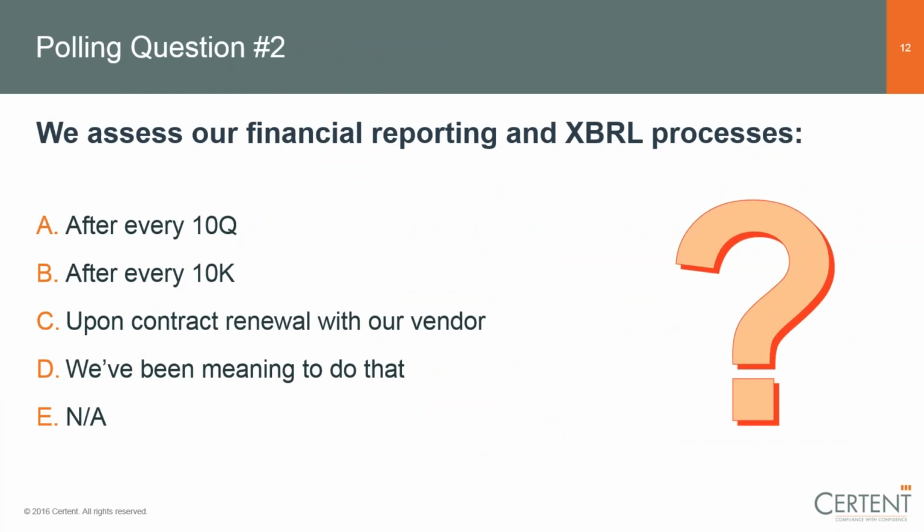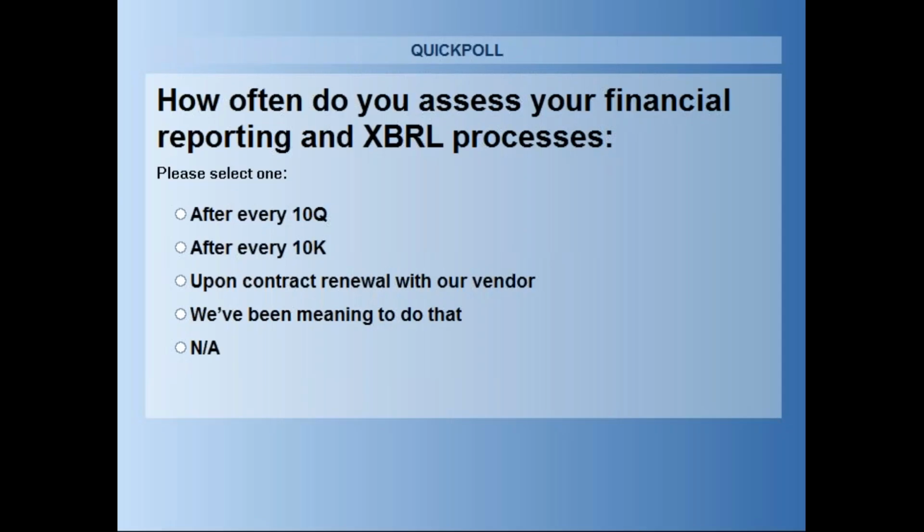So now that takes us to our next polling question number 2. We assess our financial reporting and processes: A, after every 10Q. B, after every 10K. C, upon contract renewal with our vendor. D, well, we've been meaning to do that. And E is NA.